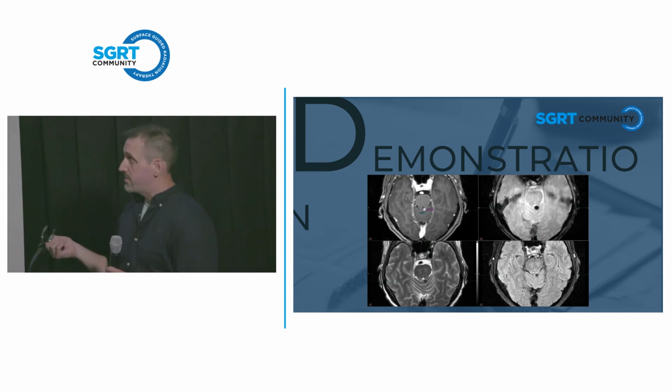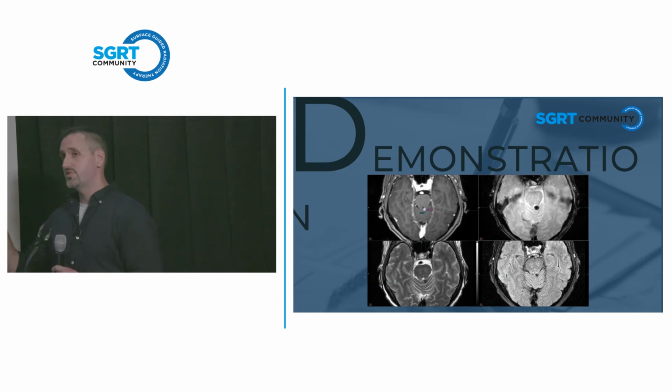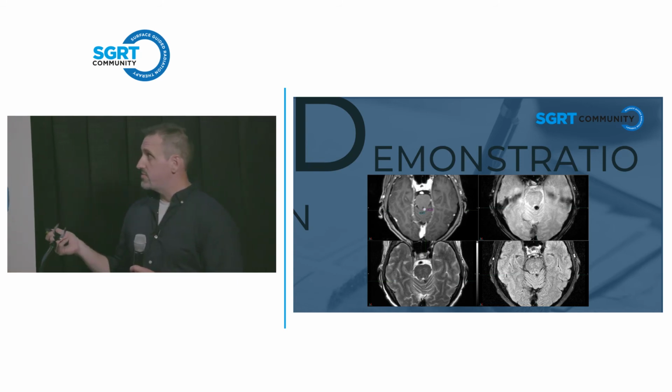We've actually been able to basically center punch a 4mm MET using an HDMLC and SGRT. And this was using SGRT, not cone beam, to recorrect the couch if she moved. And so the system is very, very accurate.